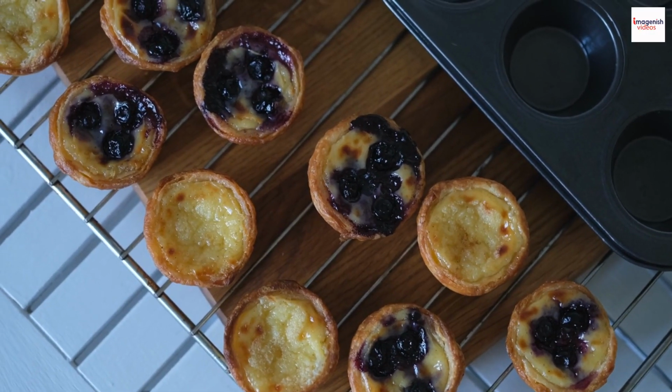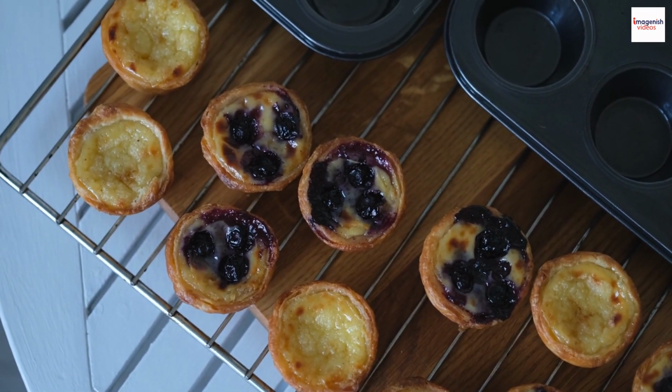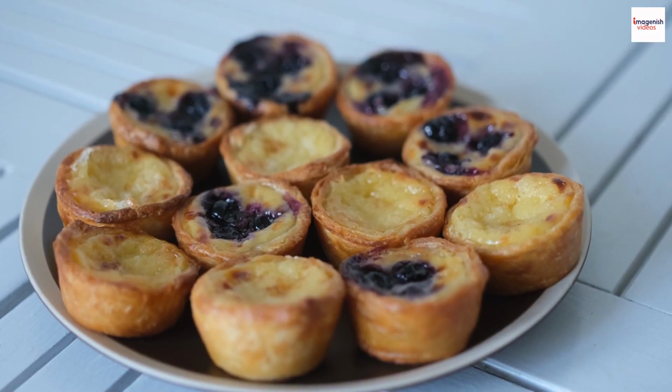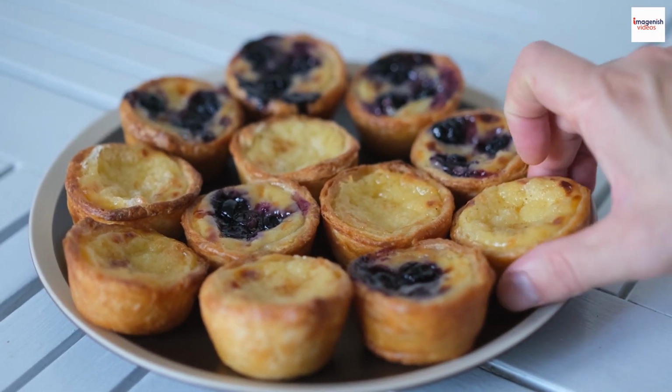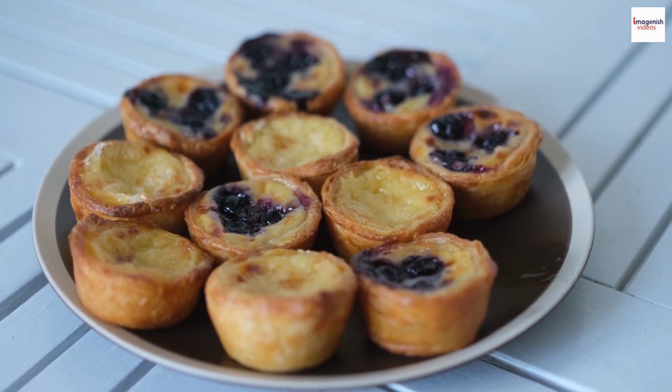The love for Pasteis de Nata is so strong in Portugal that there are even annual festivals dedicated to these sweet treats. These festivals celebrate the craftsmanship of bakers and bring the community together to enjoy and appreciate the art of making and savoring Pasteis de Nata.